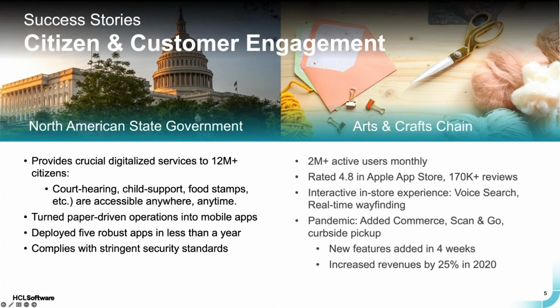So with Voltimex, we've moved these key services into 5 different applications in less than a year. And because we're dealing with government and citizen information, it was key that our platform and the apps were actually compliant to stringent security standards. So now let's take a look at a big consumer facing application.